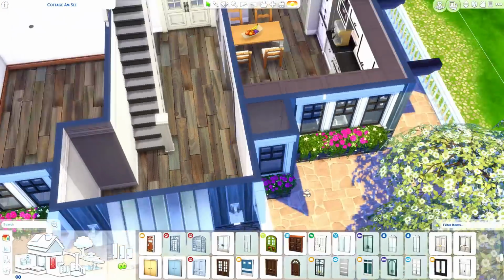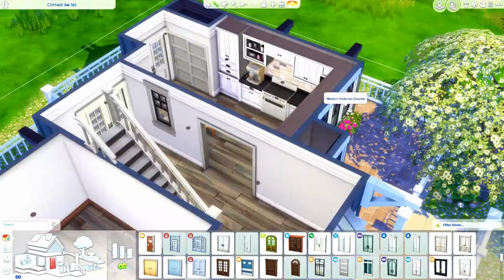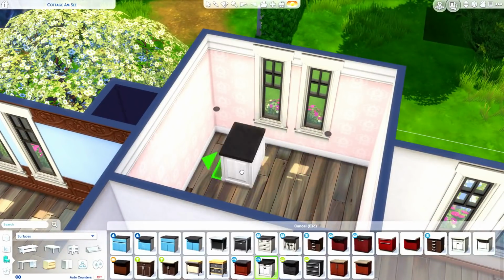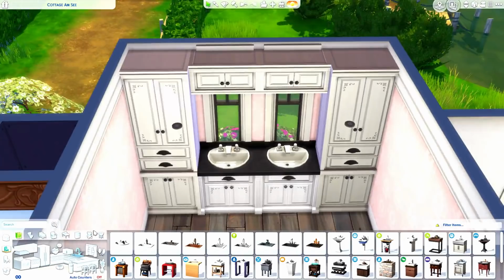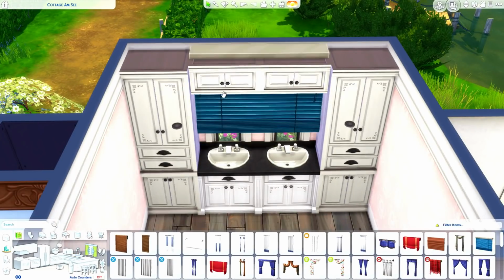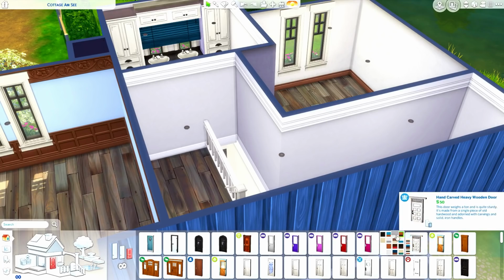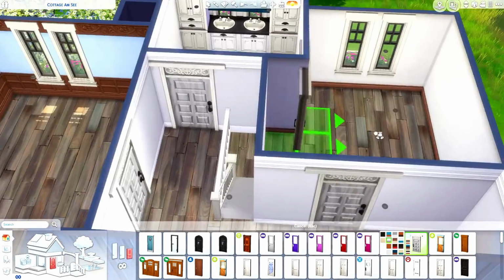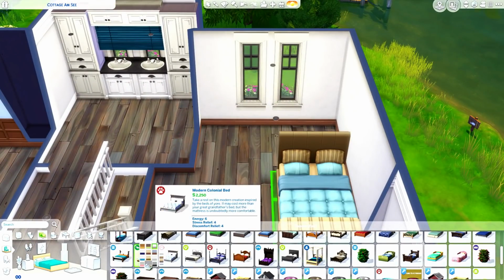And I mean, it does have a wraparound balcony, so I think it works okay. And yeah, so this bathroom up here, I wanted to take advantage of the size, so I did put in the double sinks. And I do think that when you have a bunch of children in a home, it's kind of necessary to have as many toilets and bathrooms as you can possibly fit in your home.